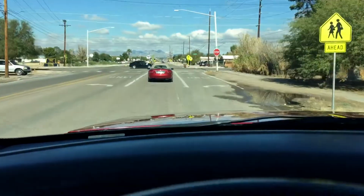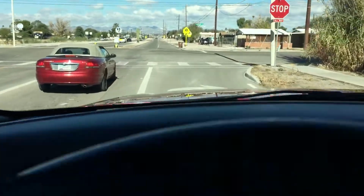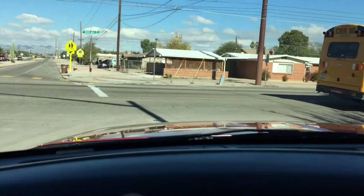It's a clear title 7.3 that runs great with a great Carfax. This will not last long at all. Even though it's ugly, mechanically, it's very sound and it won't last long. So get your deposit in.